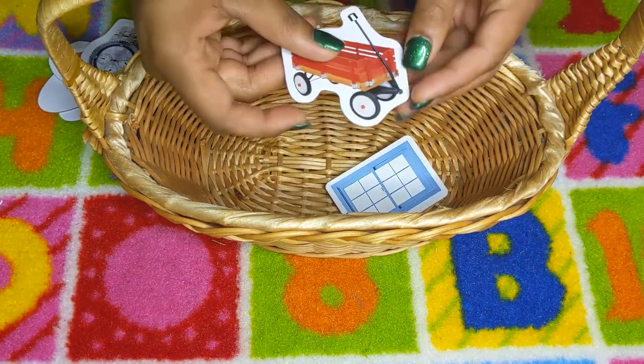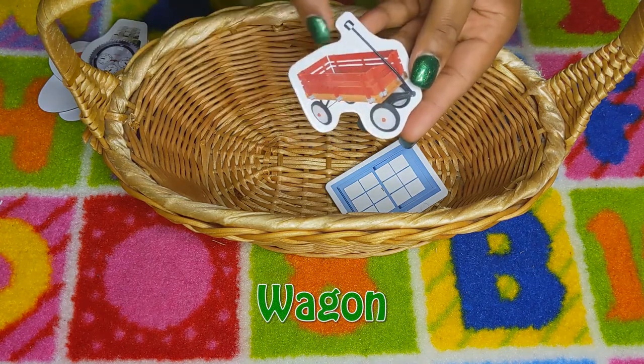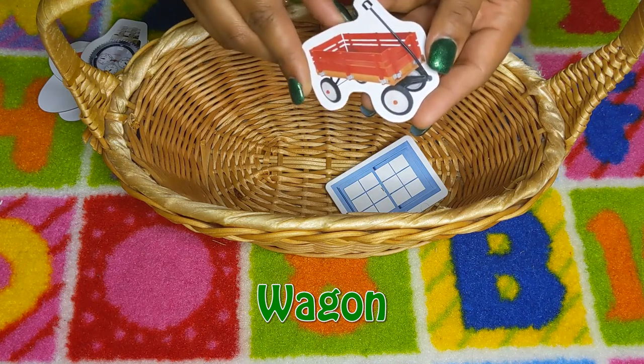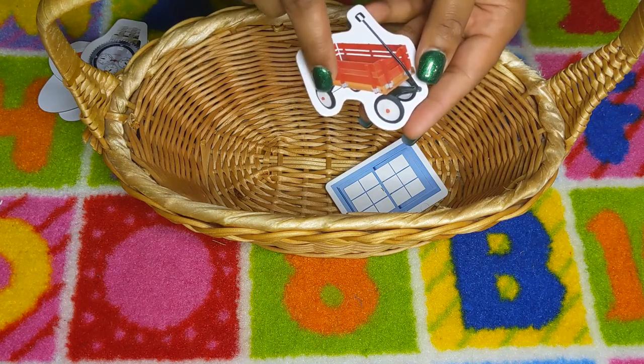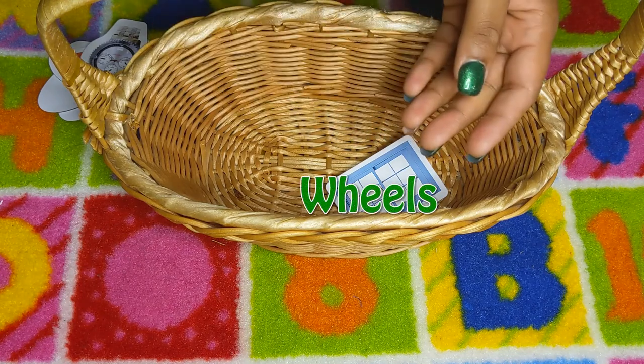W for wagon. We use wagons to put things in and to pull it. You can also sit in a wagon. And wagons have wheels. That's another W word.